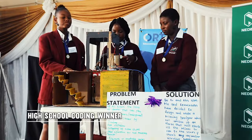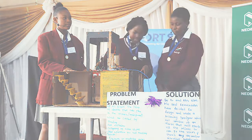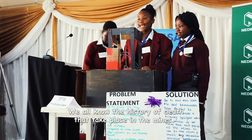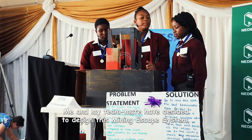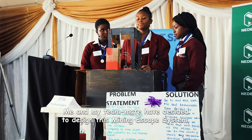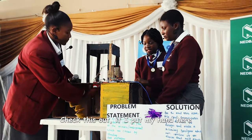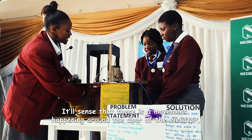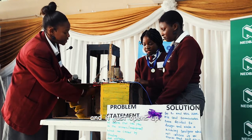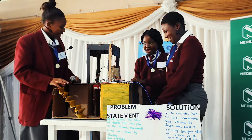So for coding, we have the mine escape. We all know the issue of deaths that take place in the mines. So to end this issue, me and my teammate have decided to design this mining escape system. Check this out. If I put my hand here, it will sense that there's a movement happening around the door of the elevator and it just opens up. Can you see that? Yeah. Great, isn't it? Great, guys.